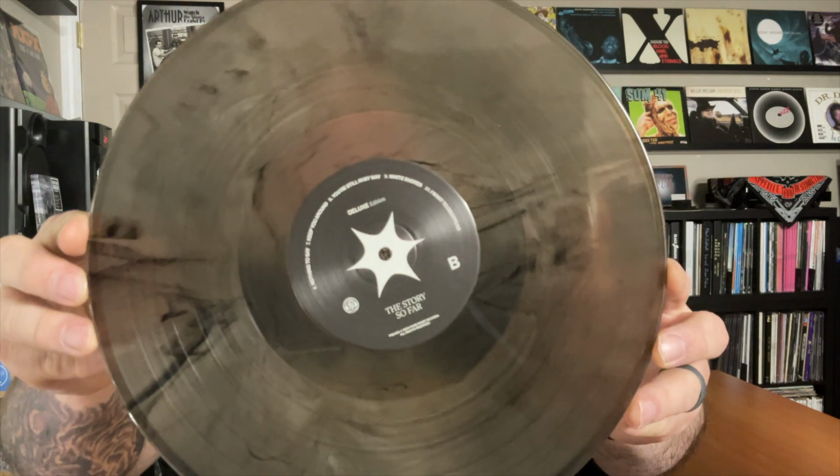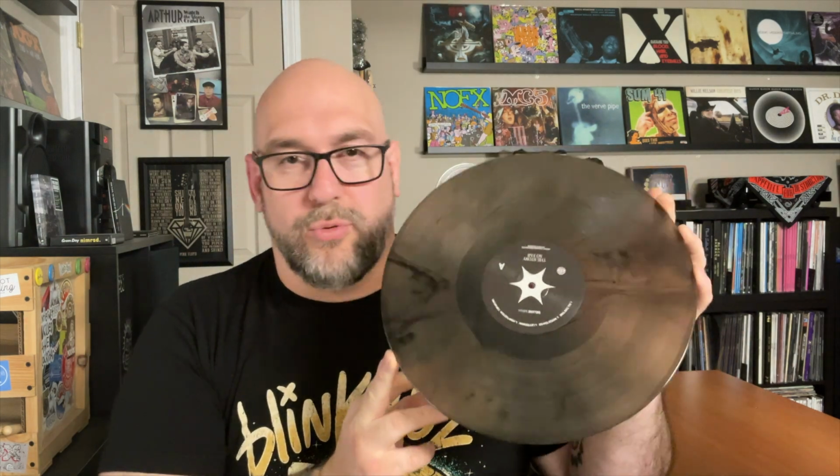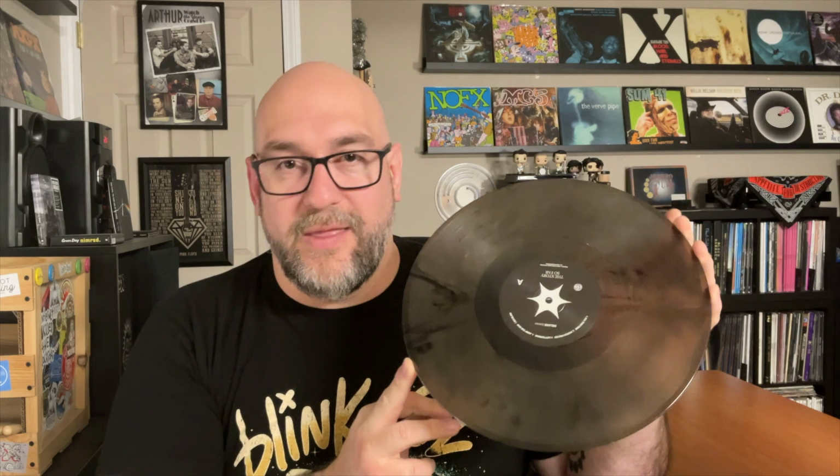And then the album itself is on this really cool looking, if I can pull it out of here, I think they had this listed as smoke vinyl is what they called it. But it's just a translucent gray with some black through there. So it is a great album, and this is a cool release. Like I said, for the money I paid for it though, I would like to see a little bit more on the inside of that book.